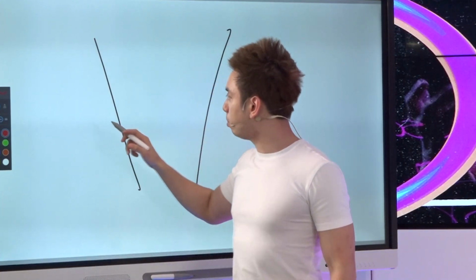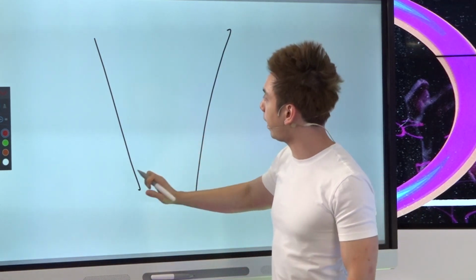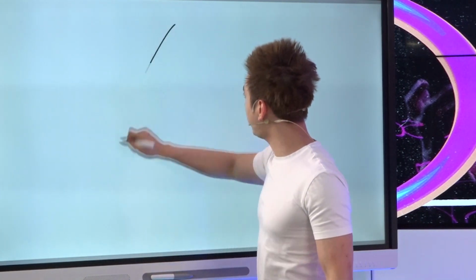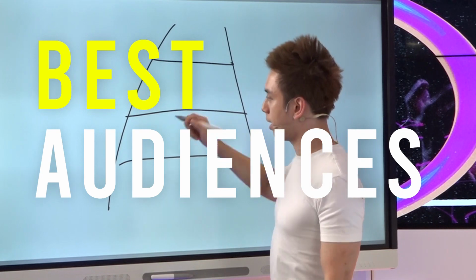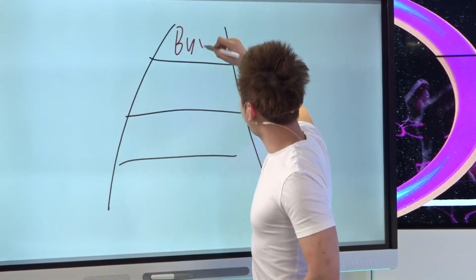So what we want to be able to do is get our hottest audiences. In fact, it's the other way around. It would look something like this. Right at the top, this would be your best audiences. What would it look like? It will look like your buyers.